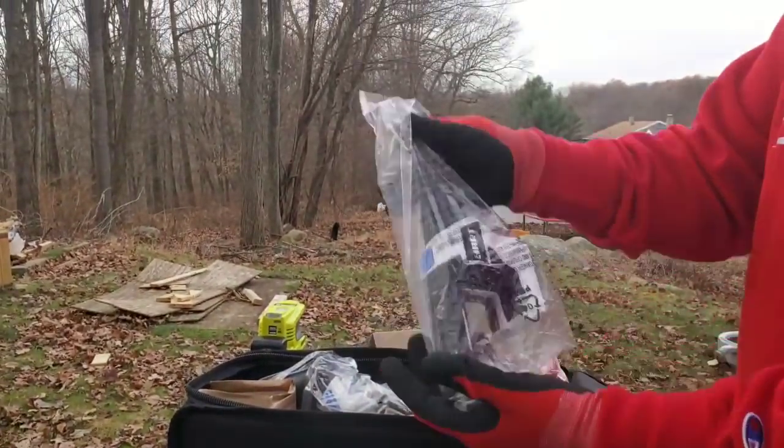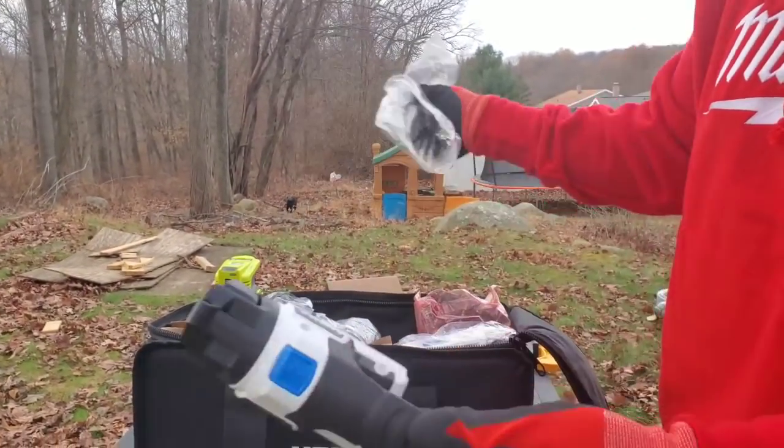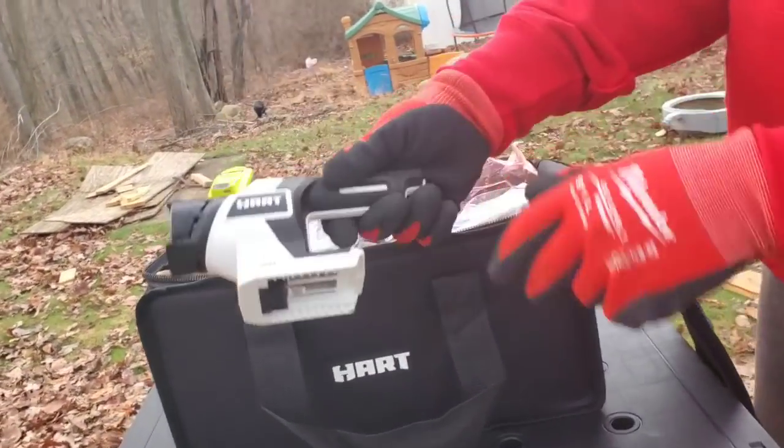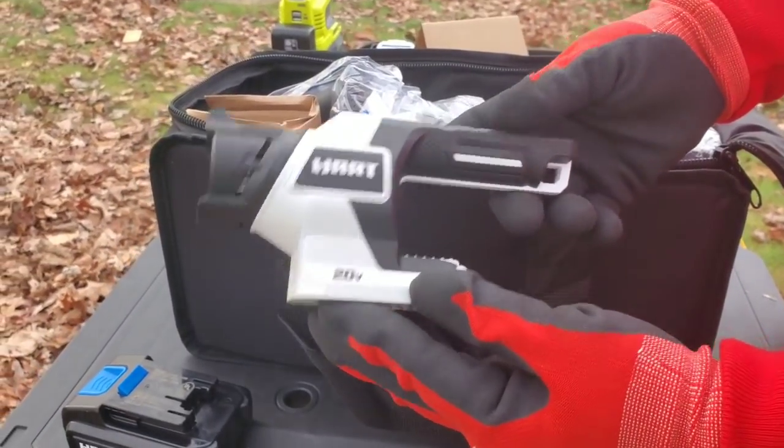All right, guys, we're going to look at the other tools in this kit real quick. I'd probably have an hour and 20-minute video. All right, this is the flashlight. It's an LED light with 200 lumens.